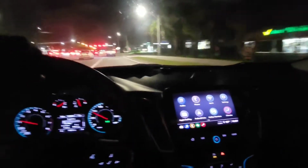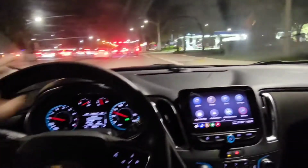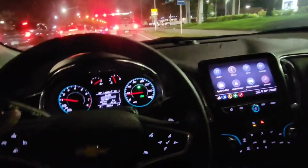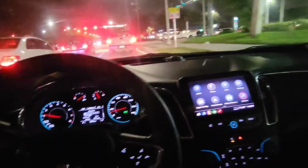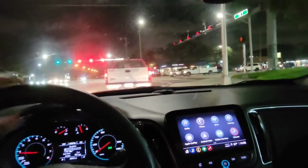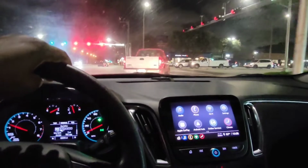No, it doesn't drive good to me. Poor quality. It sucks. It really does. And I don't know why, when I step on the brake, you hear a noise. I don't know what that noise is. I don't know why it makes that noise for a brand new vehicle.